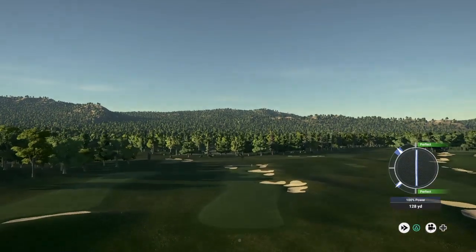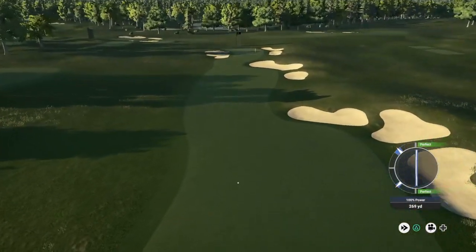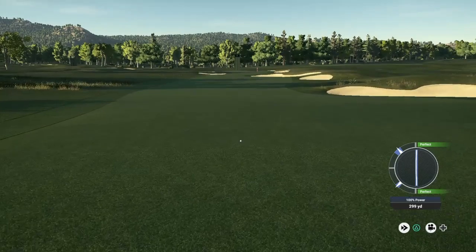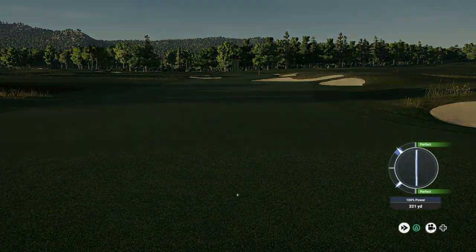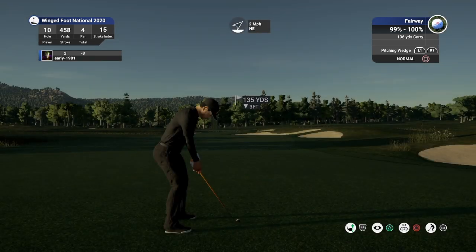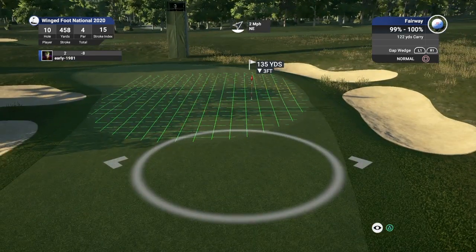It's a beautiful swing. It's amazing just what a slight adjustment to the way you hold the controller can do things. 321 yards we have boomed that. So 135 yards out. Let's say it's playing 134.